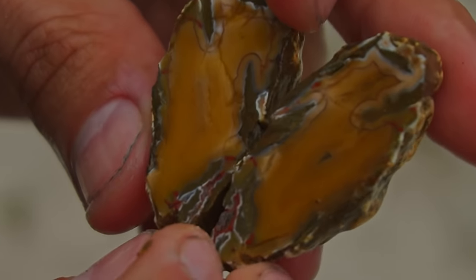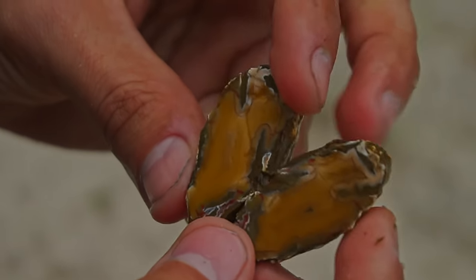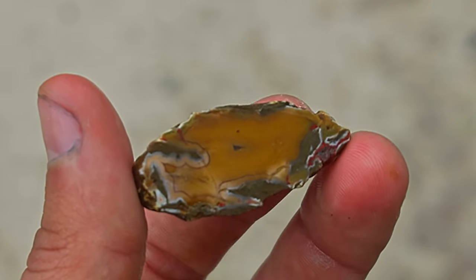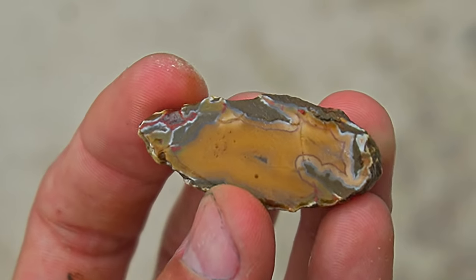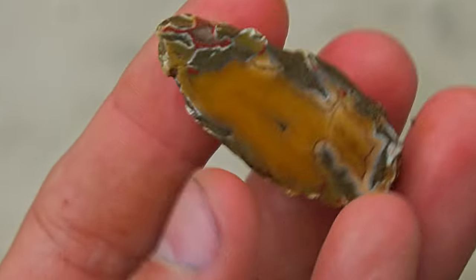That was worth the entire trip right there. There's red banding. Oh my goodness. I hope you guys can see that really well. There's that one a little bit closer. I don't know if the camera's gonna show just how beautiful that is. We'll see. I'll do my best to show you guys. It is amazing. Oh, I almost dropped it.